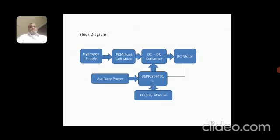This is the block diagram of the fuel cell trainer system. The hydrogen supply is connected to the PEM, that is, the proton exchange membrane cell stack, where it is converted to electrical energy. The electrical supply is given to the DC to DC converter, and it is used for an electric vehicle application with a permanent magnet DC motor. The DC to DC converter is controlled by a digital signal peripheral interface controller, for which an auxiliary supply is provided.